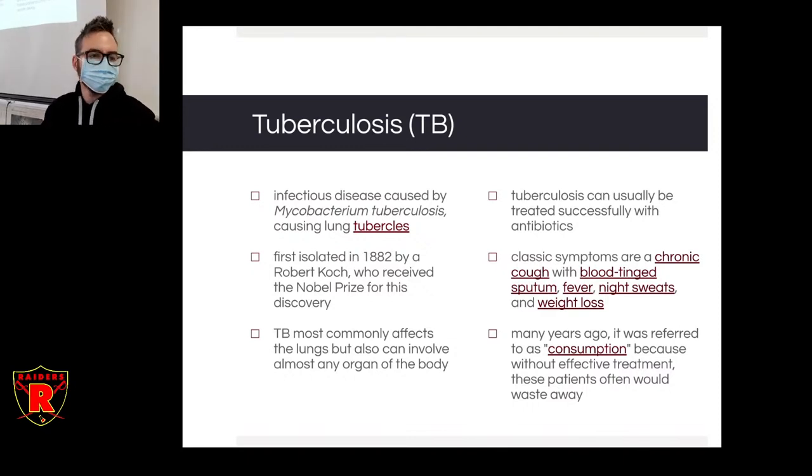Interesting. It's not typically given in the U.S. or Canada, but it is common in other places. It may even be given to people if you're traveling to an area where there's a high incidence of tuberculosis. For example, in India and Russia, it's much more common to get tuberculosis than it is here.